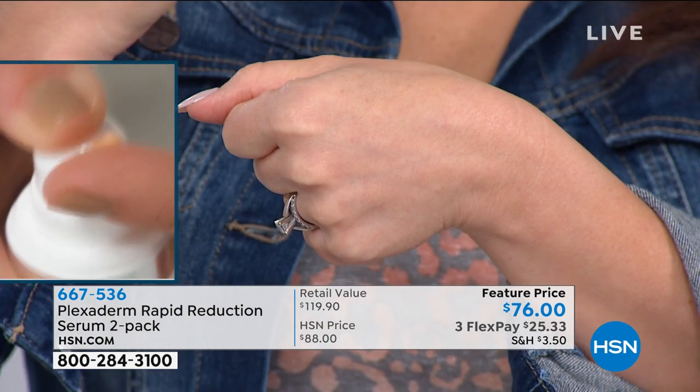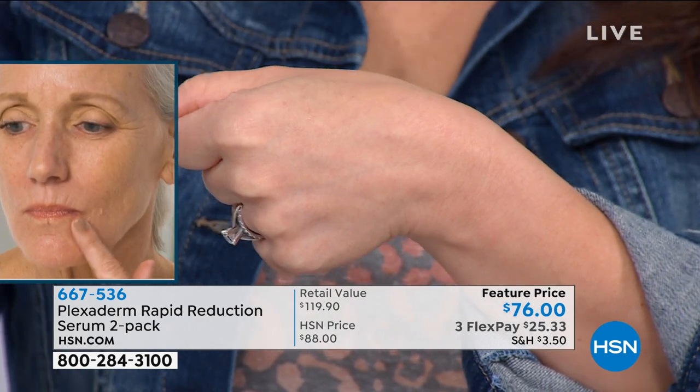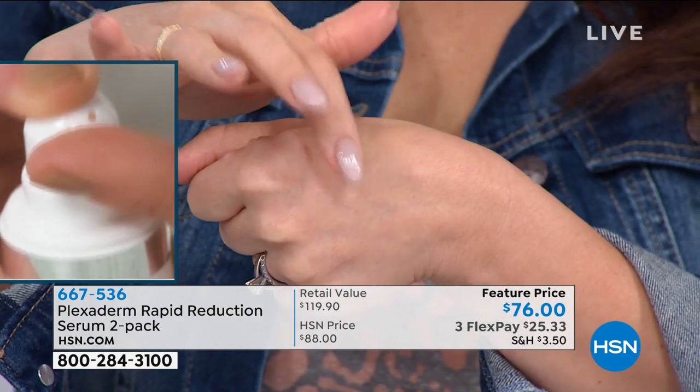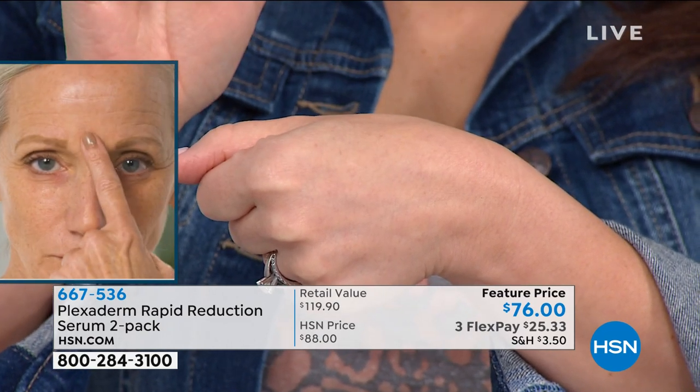Now, do I use this with my makeup, with my other, like, what plays well with this? Can I use this underneath my makeup, over my makeup? Clean, dry skin underneath your makeup. Under. Oil-free products play best with Plexiderm, so that's what you're going to want to know. No need to buy additional products if you don't want to as far as makeup.